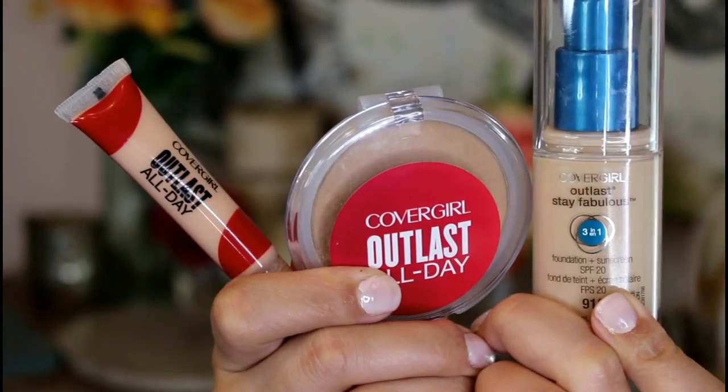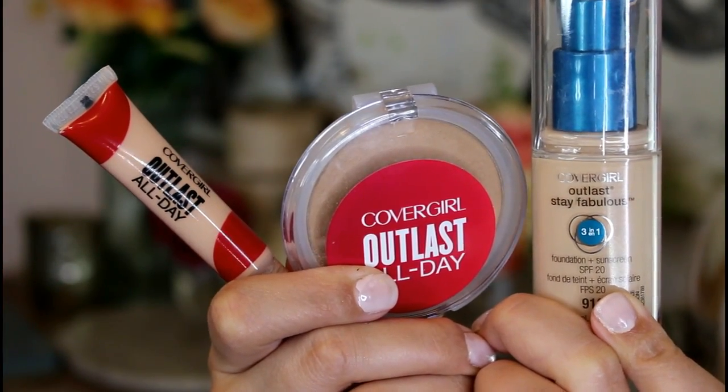I want to give you guys a couple updates on products that I have used over the last month in first impressions and stuff like that, and let you know if anything has changed. So first of all, I wanted to talk about these 3 products. These are the CoverGirl Outlast Foundation, Concealer, and Powder that I tested out. If you didn't watch that video, I'll link it.